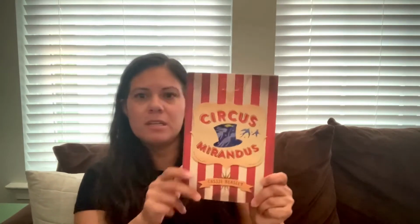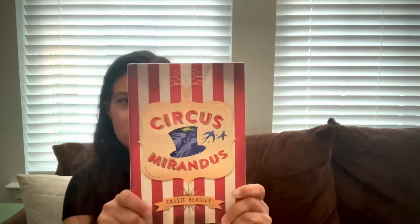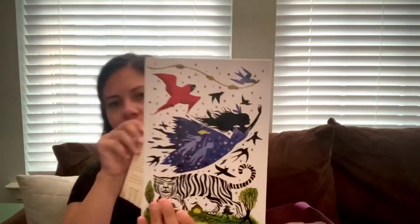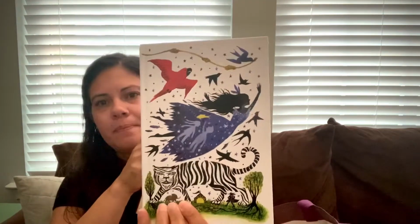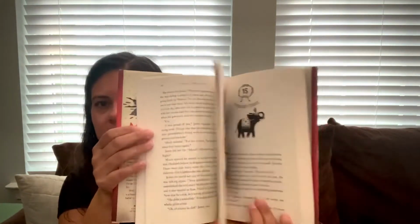I've heard really good things about this book, so I was super excited when I saw it there for $3.60. Circus Mirandus by Cassie Beasley. So I picked it up, and I just love this. Julian also just loved that when you open it, look at that. Isn't that gorgeous? So we were excited about that. And it's a pretty big book, but I think it's got some illustrations in there too.